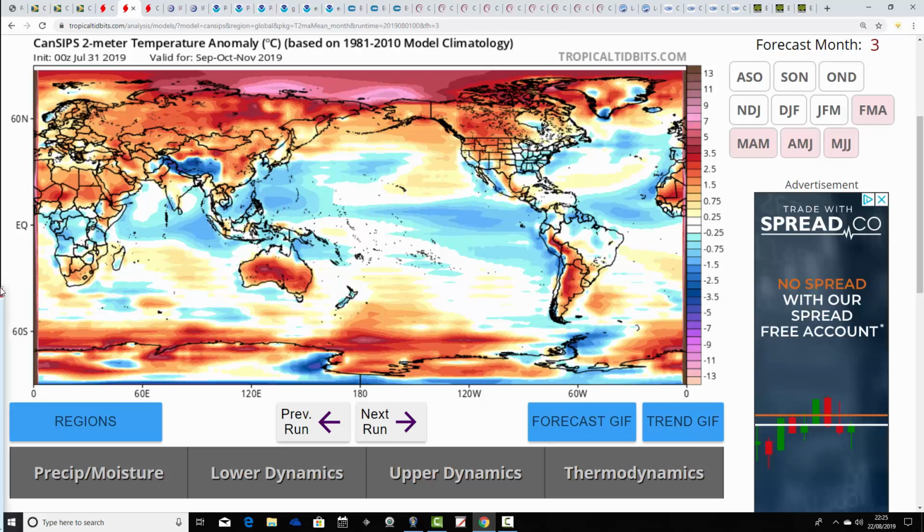Temperature anomalies from CANSIPS for the autumn 2019 are being forecast to be very close to average, not a big deviation.